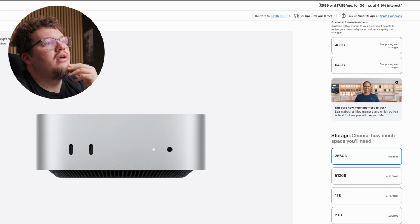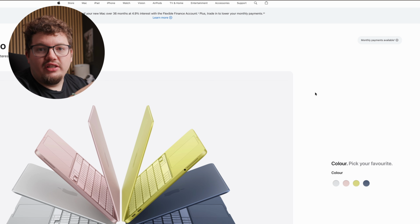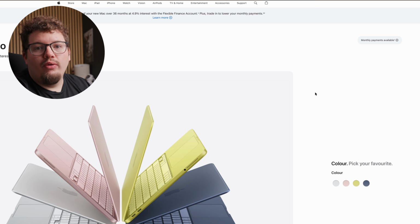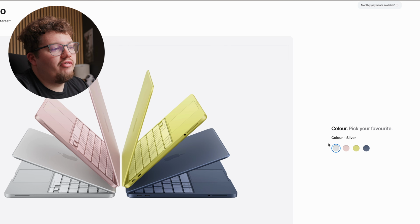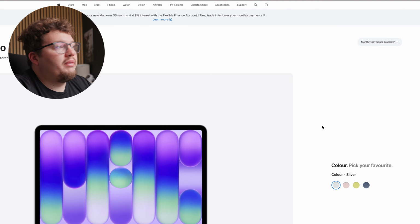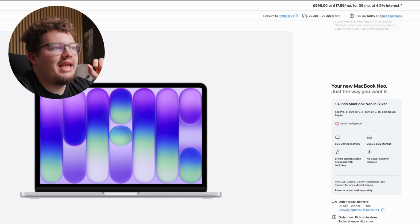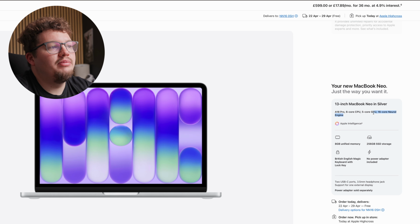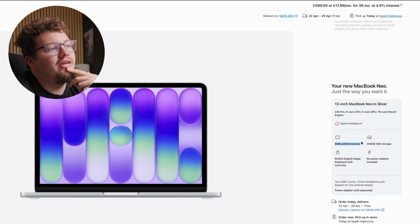So what are you getting on the MacBook Neo? Because I'm saying I'd much prefer a screen, obviously, compared to a Mac Mini. Well, if you're not paying anything extra for the MacBook Neo to get the screen, why would you get the Mac Mini? So let's actually see the difference in specs. So for starters, you can't even change the specs on the MacBook Neo, it looks like. So what are you getting? You're getting the A18 Pro processor with 6-core CPU, 5-core GPU. You're getting 256 gigabytes of SSD and 8 gigabytes of memory.